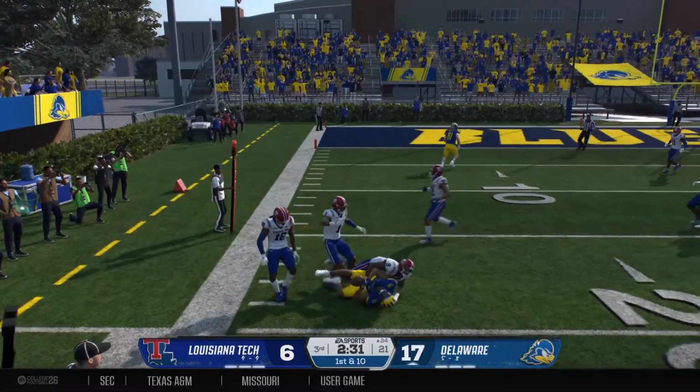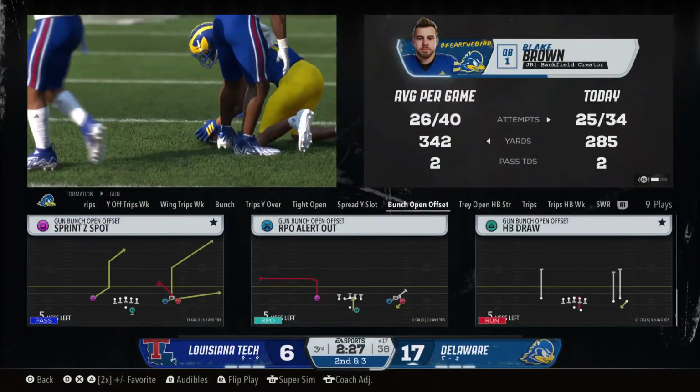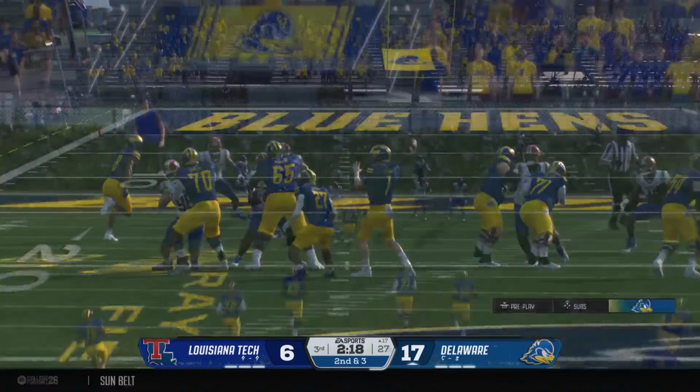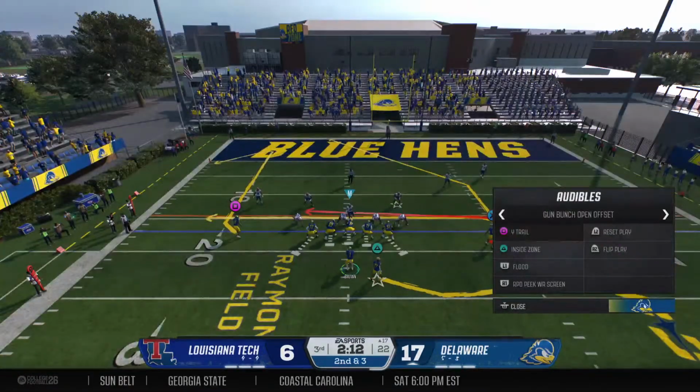Looking downfield on 1st down. It's complete. My old coach said you'll never go broke taking a profit. Take what's there, take the positive yards, and never complain. The Blue Hens with myriad options after that big pickup on 1st down.